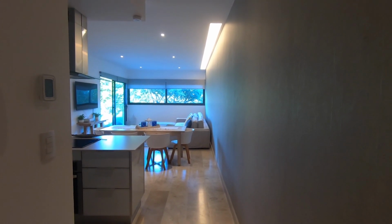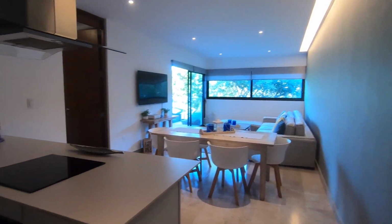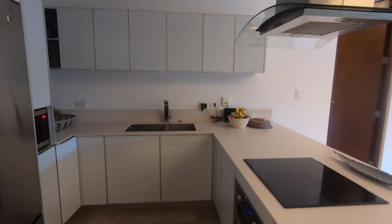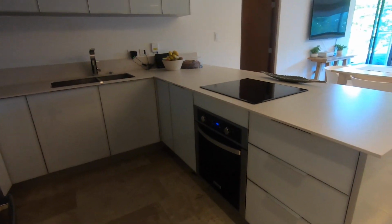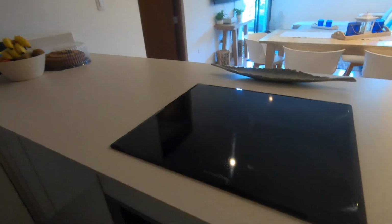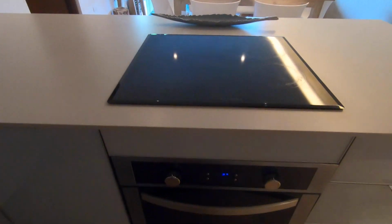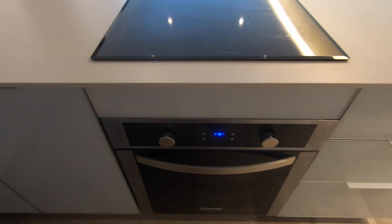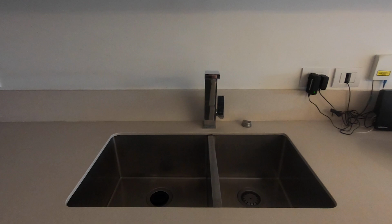And kitchen again, solid. It's a 4-burner. A lot of times you don't get the 4-burner in Playa del Carmen. You get a 2-burner, and we've got the oven underneath it there. A lot of times with some of these condos, you only get a 2-burner and you don't get an oven. So this is definitely a little level up. So you got a 4-burner there, and you got the oven. Double sink, another kind of upcharge there.